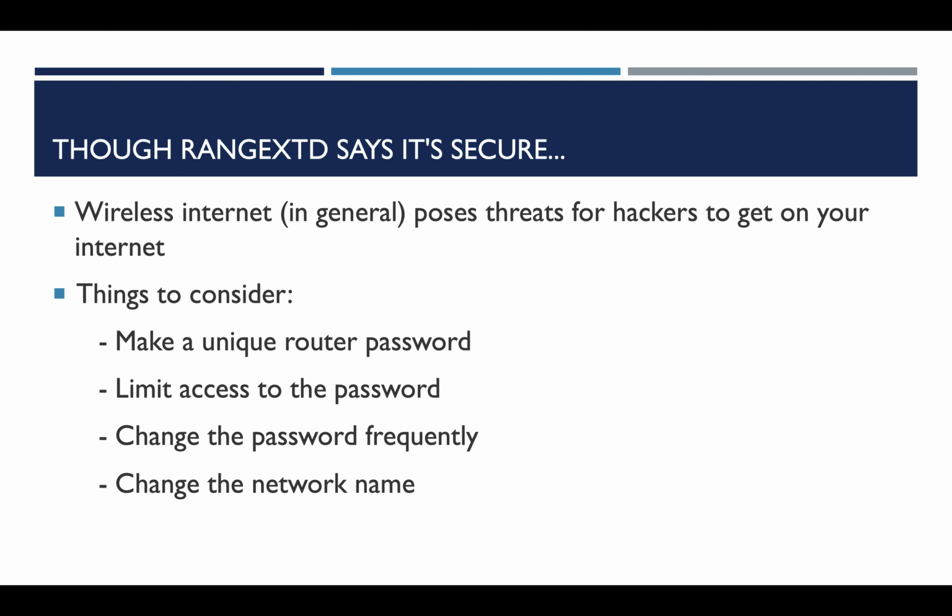So although RangeXTD says it's secure, wireless internet in general still poses threats for hackers to get on your internet. Some things to consider to reduce those threats are to make a unique router password, limit access to your password, so just limit how many people you're giving that password out to, change your password frequently, and also change the network name frequently.